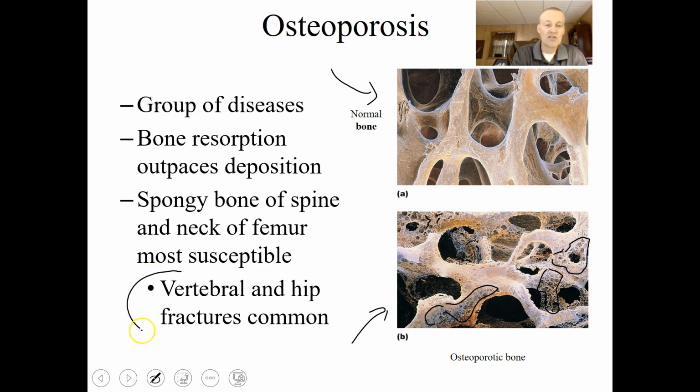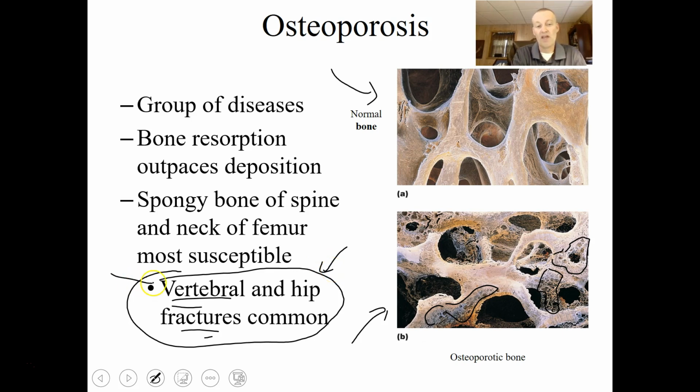In adults that have osteoporosis, it usually occurs in the vertebrae of the spine, and also the hip. And that's why when a lot of older people fall, they have hip fractures, or they have compression fractures where their vertebrae collapse because the bone's not strong enough to resist the strain of gravity.